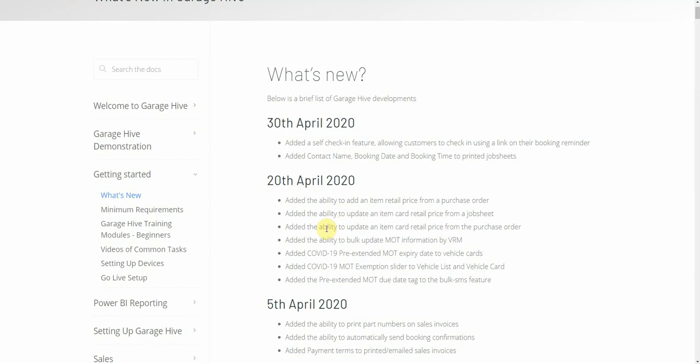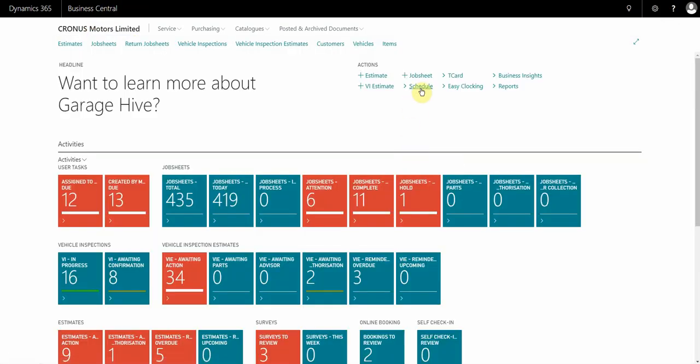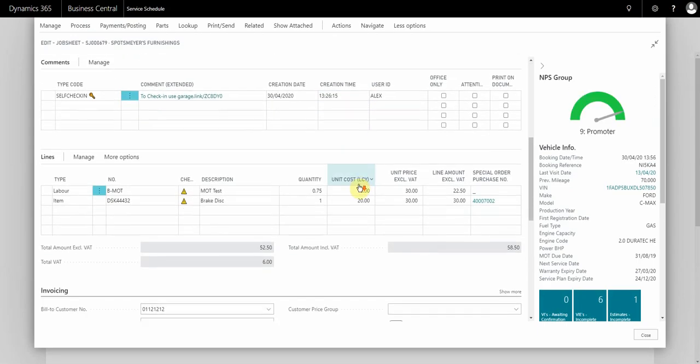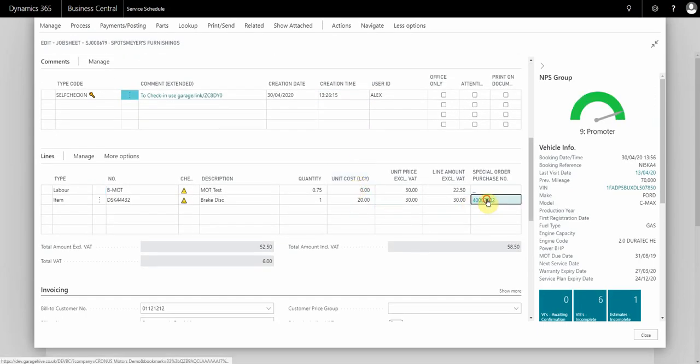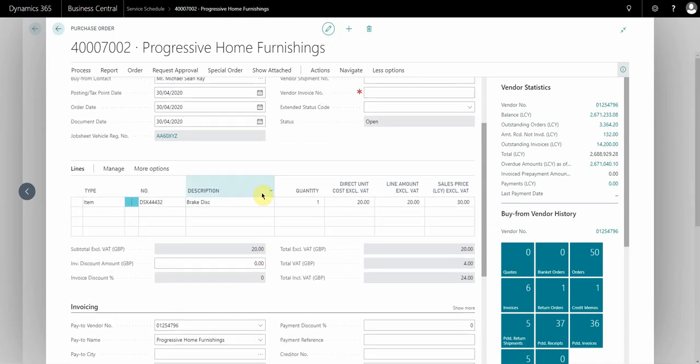We added ways to update the item cards from both job sheets and purchase orders. So again, I'll just go into a document and show you how this works. So I'm going to start from the purchase order side. So from a purchase order, you can see a new column called sales price. You may need to enable this column. But essentially, when I'm processing a part into stock via a purchase order, I can actually at this point dictate the retail price of that item.